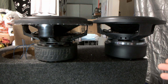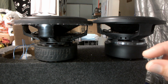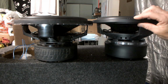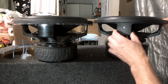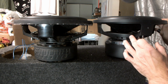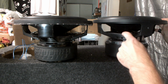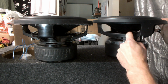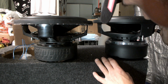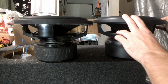Honestly, the Audio Legion looks a little bit better than the Sundown. I mean, I don't know. Doesn't it just look a lot beefier? The only thing that's different on it is the tinsels, which this has huge 8mm tinsels and doubled, and this has double large single leads. So I'm gonna say they're probably maybe 3mm leads, but they're doubled also. So this one also has double leads on it.